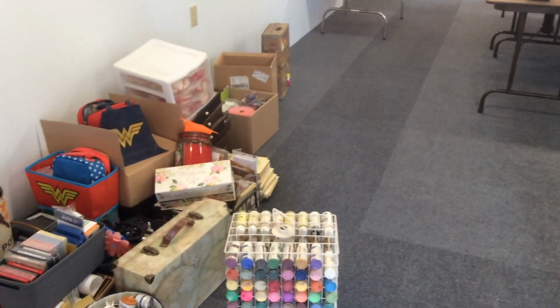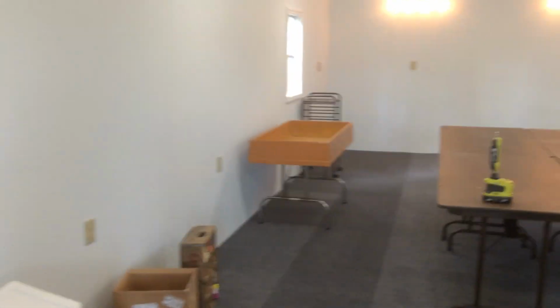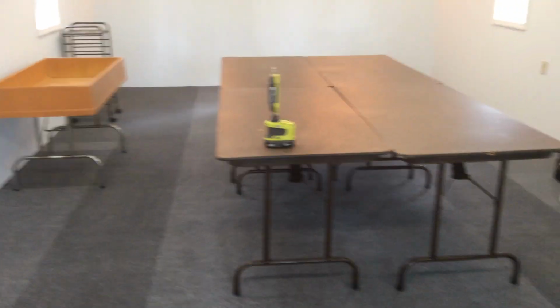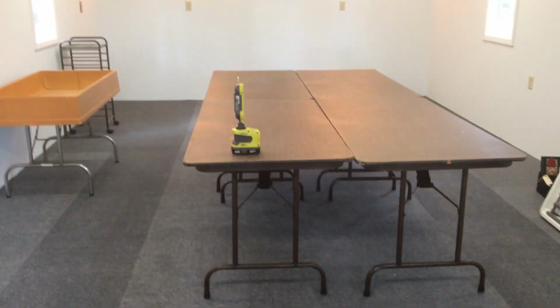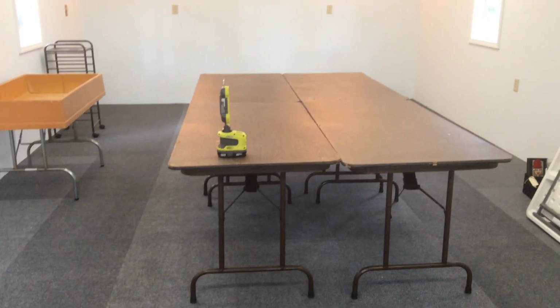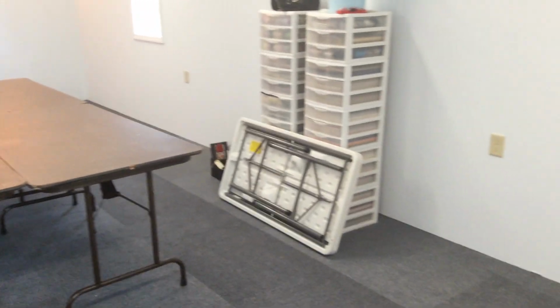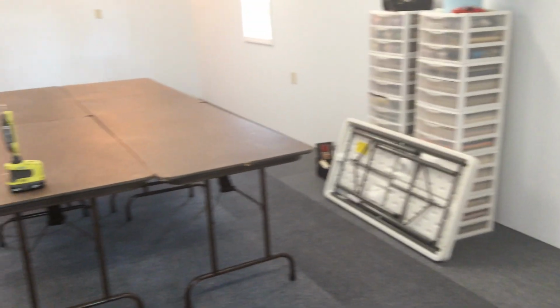But yeah, like I said, made a trip. Got an old dump bin from my retail days. Got some rickety old tables that I'm gonna try to do something with. The corners are kind of beat up. And then I'm gonna have a couple tables around the perimeter. Not quite sure how I'm gonna set everything up yet.